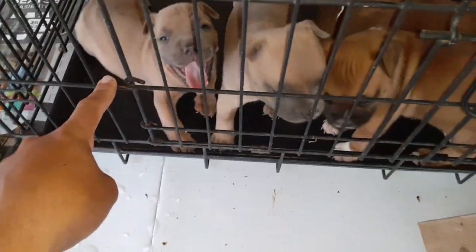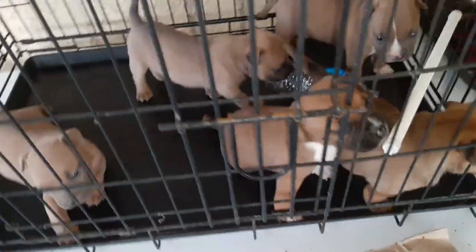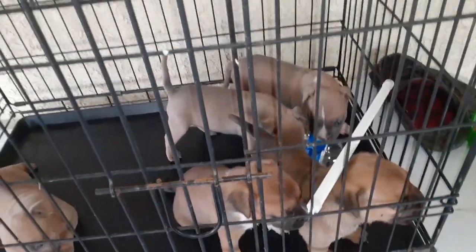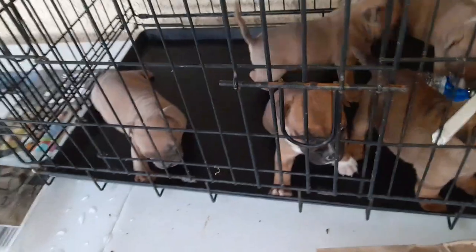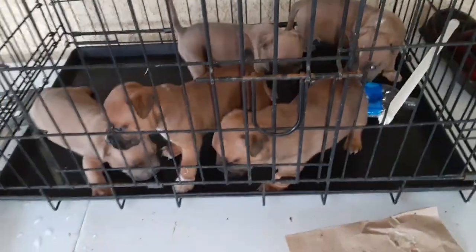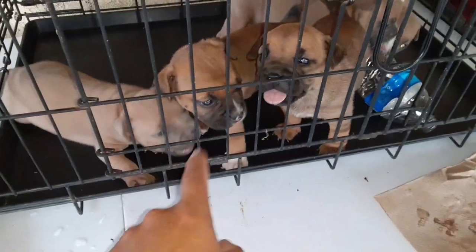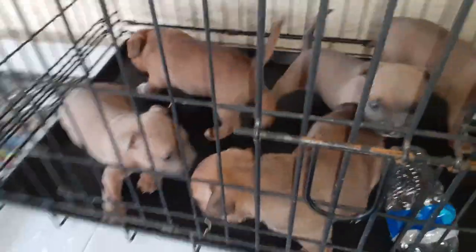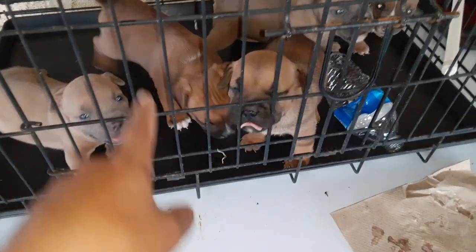And one of the buyers is actually buying 2 of them from me, so I gave him a good price. He's gonna get the male that's left over after my pick, and then he's gonna make his pick of the females. Everybody's asking for this one right here because they like her paws. All 4 of her paws are white, so they're going off of color. So I will get that one too. She's one of the biggest females.